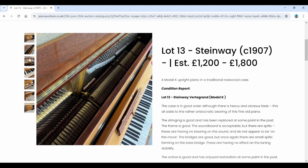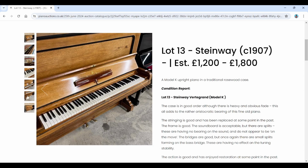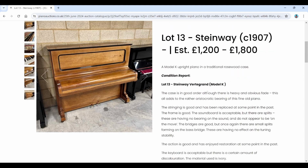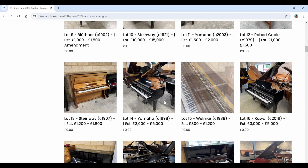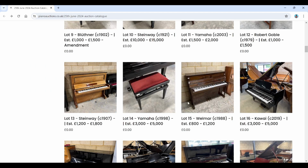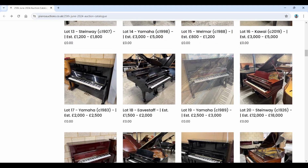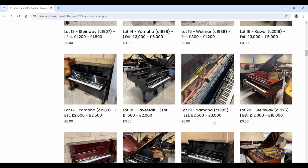Vertigrand Model K. You can see there's some good information as well. Not really going to read too much into that. People can do that in their own time. Another Yamaha Grand there. Velma upright, quite grand. Yamaha upright, Eve Staff Grand, Yamaha upright again.